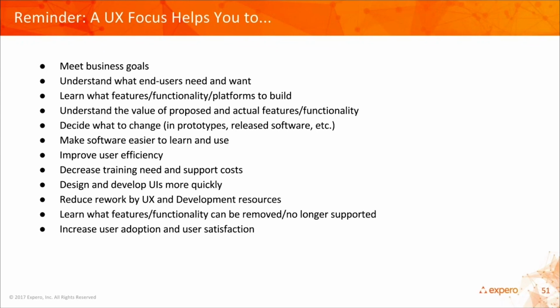Another thing that's interesting here is following this process can help you understand what features and functionality you don't have to support anymore. So if you do usefulness testing, you can understand what can we remove from this application or website and be done with? And that's a really good thing to know.